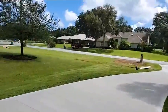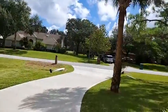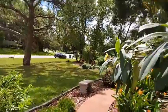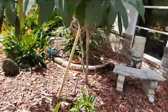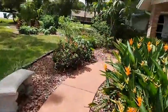You're at the end of a cul-de-sac. Right there's the cul-de-sac. Beautiful manicured lawns and landscaping. Cute little swing on the pine tree. Stunning flower beds. I love the river rock up by the house. Very pretty. Gorgeous sidewalk taking you to the front.